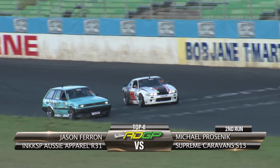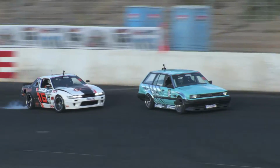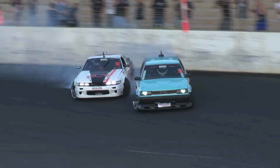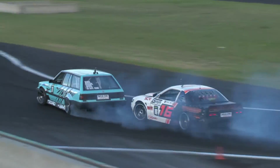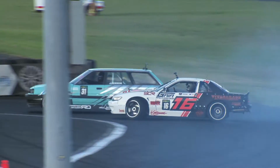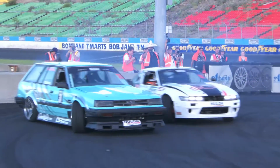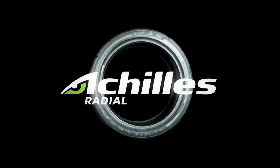Jason Ferron will lead. Michael Prosnik takes chase here in the top 8. Jason throws it in, a little bit shallow on the angle, washes off a little bit too much speed though. So his line's shallow coming for the NULON Oils horseshoe and a bit slow, misses that outer clip. But now Prosnik closes in for the kill, coming in through that Achilles radial hairpin. Prosnik had the advantage after the first run and he put down a pretty solid chase.